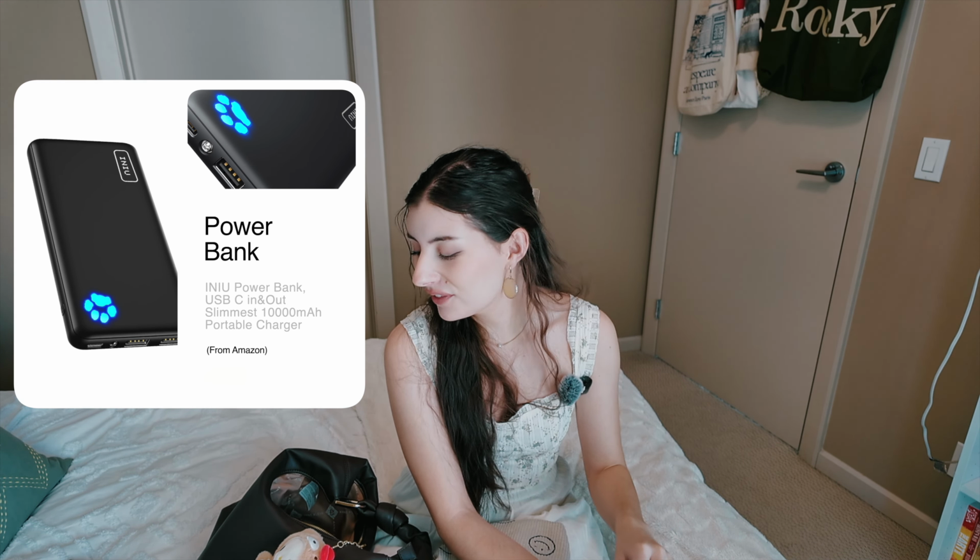And I do have my AirPods. I have them in this little green case. Green is my favorite color, so gotta have a little green case for it with a little clip. Yeah. Not much to say on that.